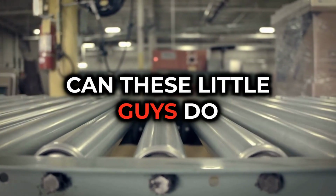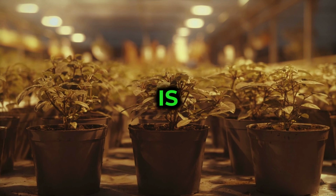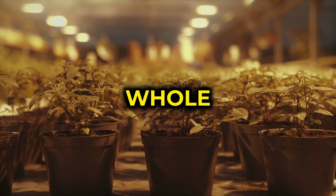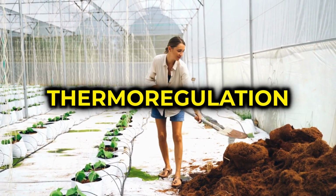What else can these little guys do? Well, when it comes to efficiency, ants rarely disappoint. One of their most impressive tricks is temperature control, like a miniature climate control system for their whole colony. Now that's high-tech. Do they have tiny air conditioners we don't know about? All natural. It's called thermoregulation.